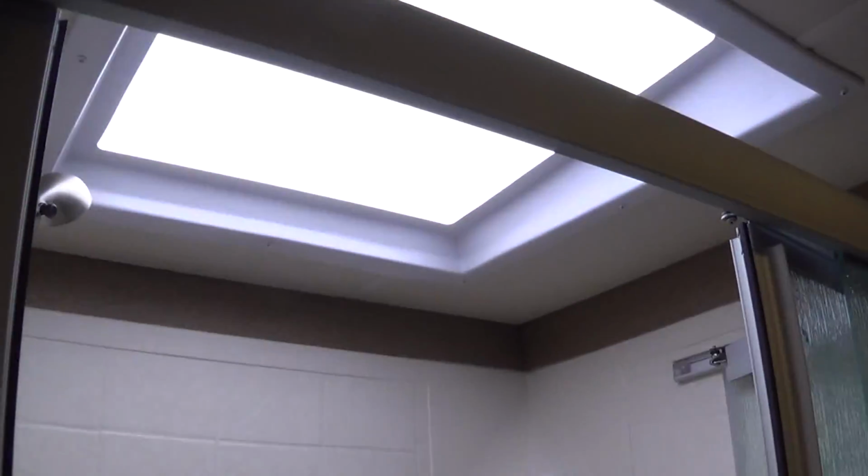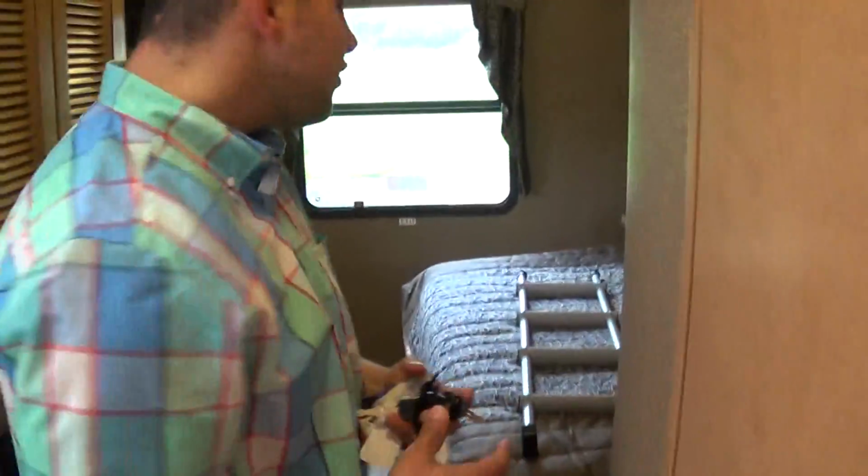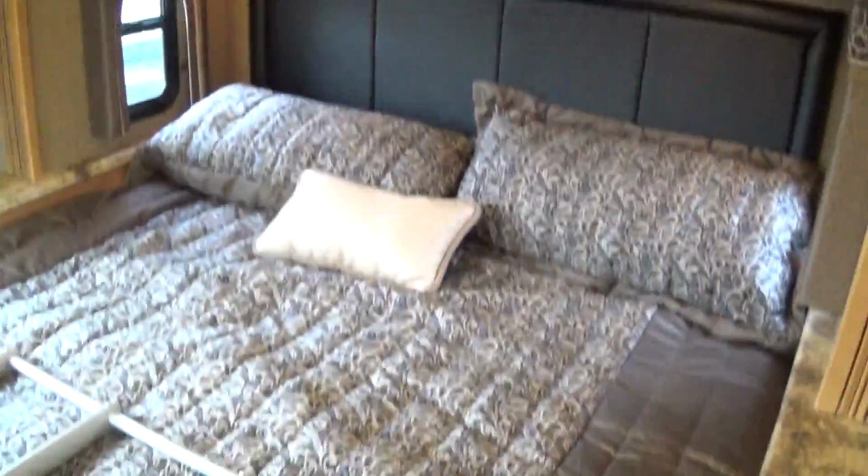Taking a look at the shower. It's going to get a nice skylight in here, but very functional. It's large. It's accommodating, and that's what Thor Motor Coach is all about. They actually pay attention to what the consumers want, and they give it to them. So here you have it. King bed. Consumers want bigger, better things. We give them a king bed.